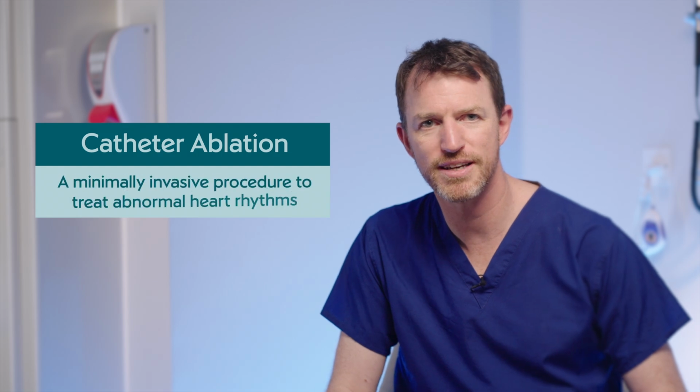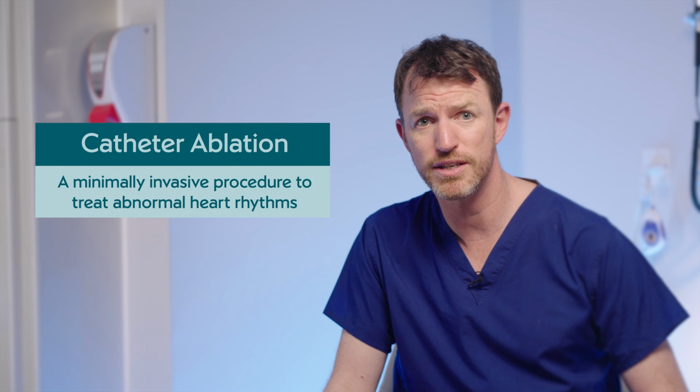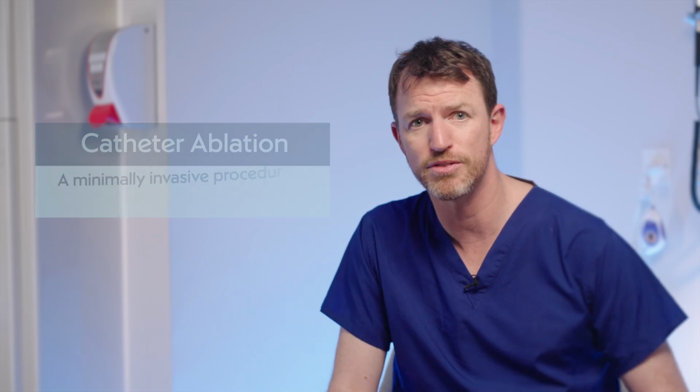Catheter ablation is a great technique which we've used to treat and cure many heart rhythm problems. Essentially, the procedure is usually carried out as a day case procedure. I do most of the procedures under a general anaesthetic, but we use a very light general anaesthetic, so there's no long-term after effects from it, and it's extremely safe.